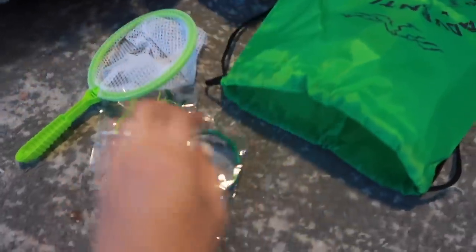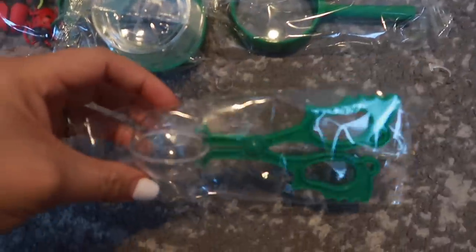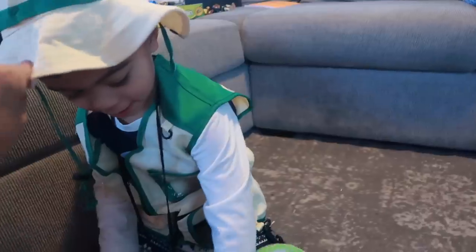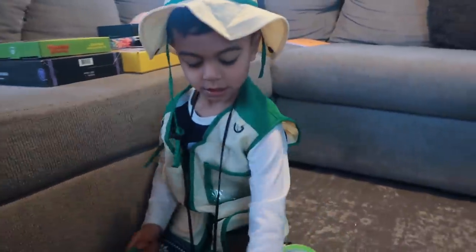And then a magnifying glass. Then he has this one, looks like scissors, but you can catch bugs in there too. Little tweezers. And then a whistle. Well, I'm gonna need this. So he's ready. This is gonna be fun when summer arrives.